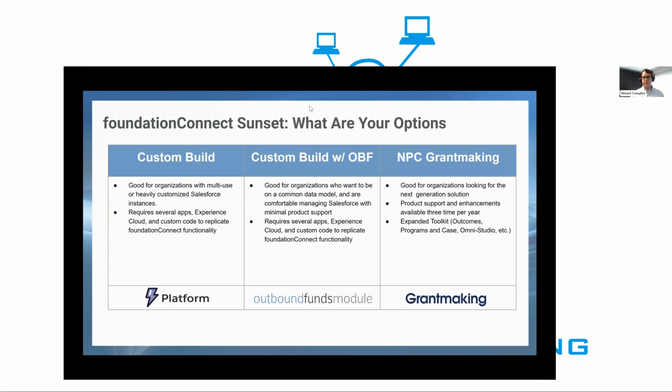So the outcomes module is going to see a big update. I don't know if I'm allowed to say that, but it's going to see a big update in June. I think that's going to have huge benefits for organizations, particularly concerned with tracking their impact, understanding the outcomes of their grants.